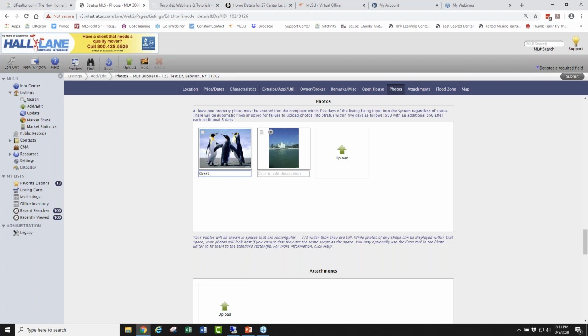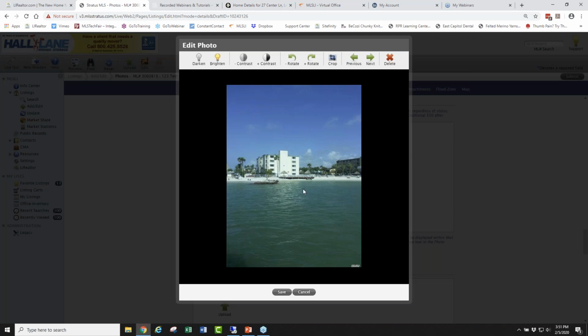You can say something about each photo underneath this waterfront. Now, one thing I noticed though, that this picture was taken in portrait, not landscape. Your pictures should be taken in landscape, so they're wider than they are tall. So I'm going to click on this one, and I'm actually going to crop it.